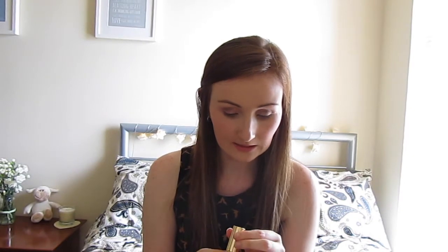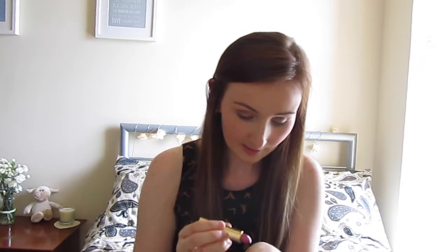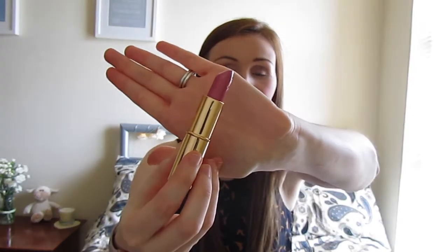So this is probably one of the first lipsticks I bought myself. It's probably ruined now. I actually bought this for my graduation, and it is an Estee Lauder one called Pink Parfait, and it's a shimmery one. The other two are fairly matte, whereas this one's a shimmer one, and I absolutely love it. It doesn't really have a smell, but it is absolutely gorgeous. So it looks like that.